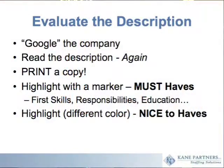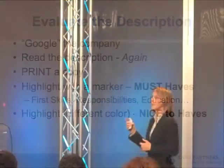So when you put the brakes on, you're going to Google the company. Quick search, Google takes 0.1 second, even less, scary. Read the job description, and then read it again. You really want to understand what this employer is looking for. Now you know who they are, so you're starting to visualize what kind of experience do I have and can I do this opportunity? Take out highlighters.